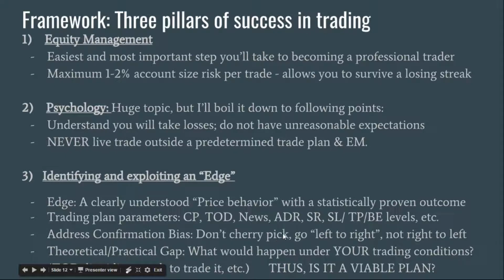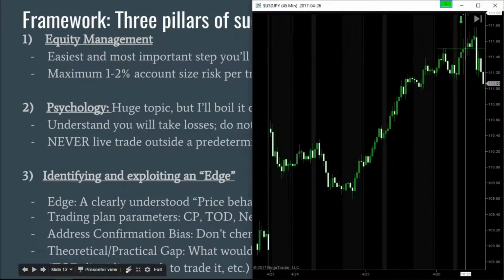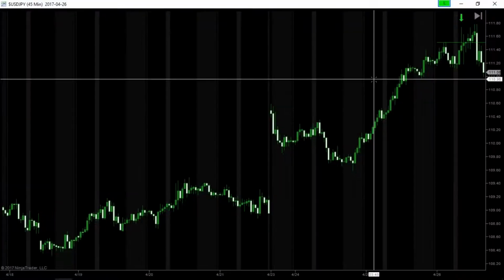You can't cherry pick examples of what you see works in the past. You've got to go left to right properly and test your edge, and I'll demonstrate all this. The final thing is you want to bridge the theoretical gap, meaning you want to test under real life trading conditions. And that's what I did when I came up with my method.